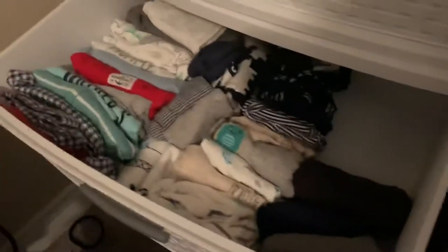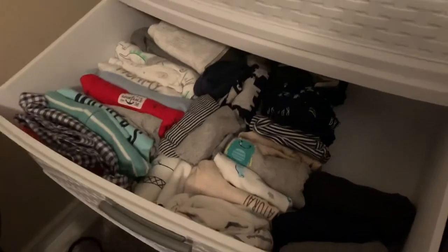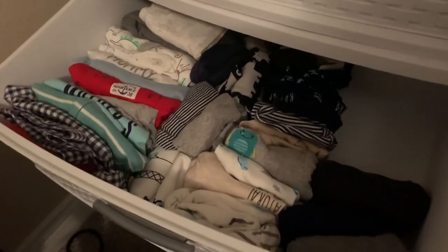I still have another load of clothes to wash, and I need to refold these. These are the only 6 to 9 month clothes, 6 to 12 month clothes he has, and they're folded kind of wide. So I'm gonna fold them slim and put them in this drawer right over here. So that's what I'm doing, and I'll come back in the morning and show you guys me making the padsicle.